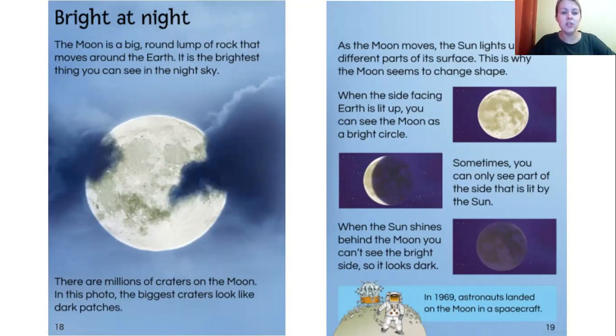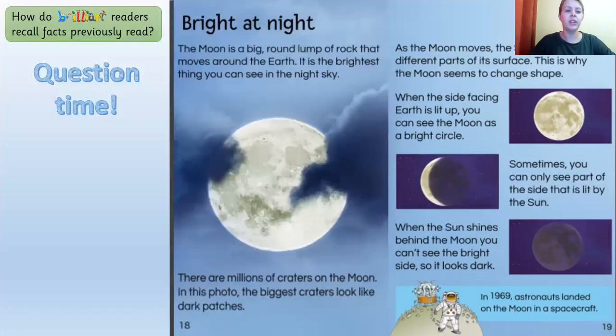Okay, I hope you've been using your super listening ears, because now we're going to look at some questions together about these 2 pages from our non-fiction book. So, how do brilliant readers recall facts we've previously read? So we're going to look at some questions to give us some ideas, and we're going to use the 2 pages here on the screen to help us answer and think about the things that we've been talking about.